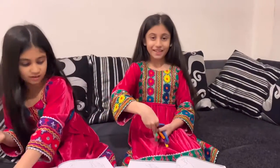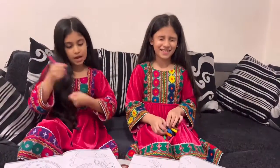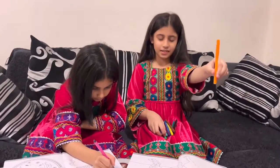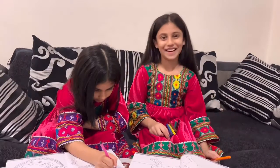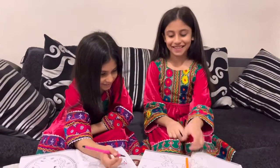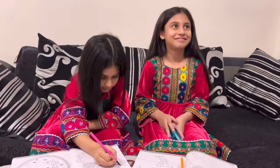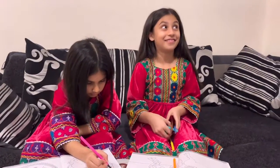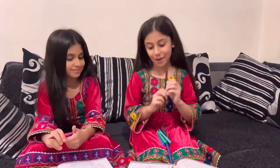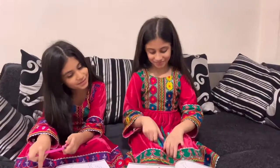So I think I'm gonna do the pink with the horn. This color? Yes. Orange! Why would I get orange? My turn. Okay, wait, Manor, I have two more. I'm black. Wow. You need that for the eyes.